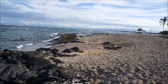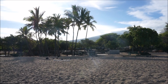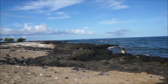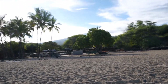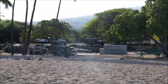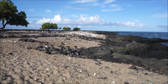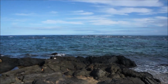Definitely recommend a Jeep or an SUV because the road is an unpaved, unimproved road off the main highway, and it's a pretty rocky road. So I got a Jeep Wrangler rental. There it is right there. It's a wonderful car. Makalawena Beach.